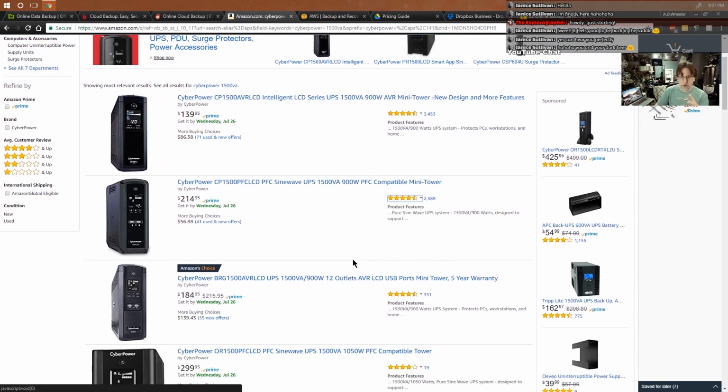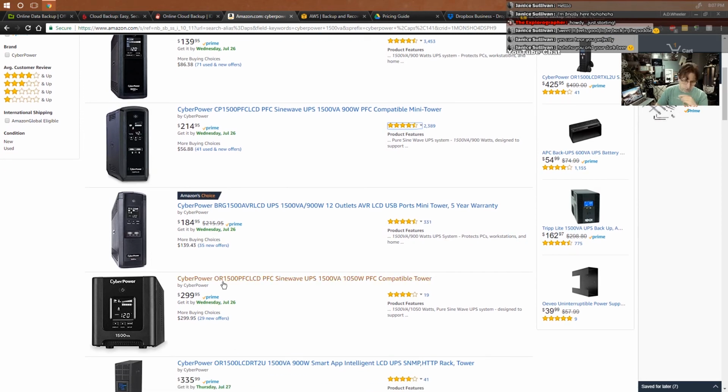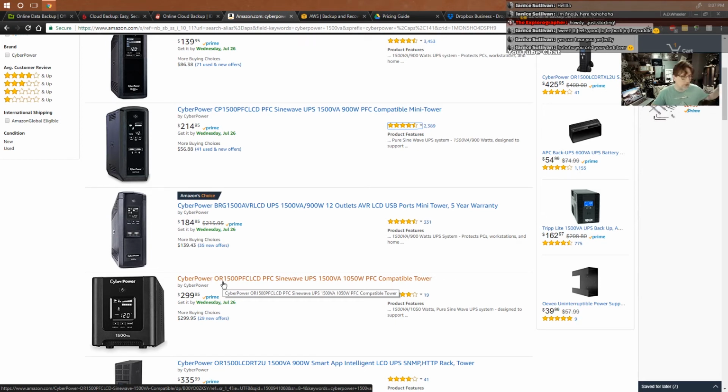Like I have 3 in this house now. I have 3, and I buy the Cyber Power. I have the 1500, this one for $184 right here, the Amazon Choice. Plug it in. Plug your computer peripherals in it and forget about it. The one that's below me here has been with me now for almost 10 years. I have one in the server room I just bought that's a year and a half old.